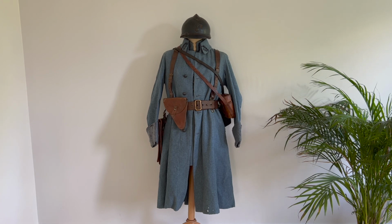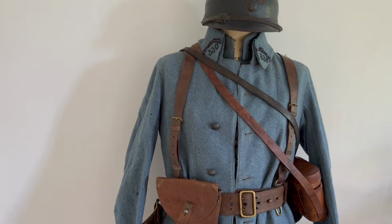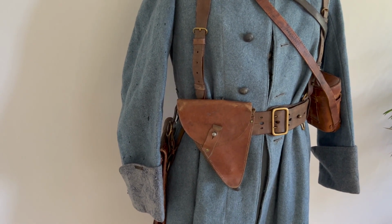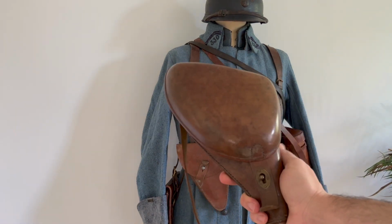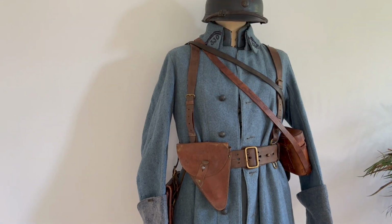So I took a little break to put some equipment on his uniform. This is a view of what it may have looked like in the winter of 1917, early 1918. I decided to add a few more elements, as the grouping was only the jacket and the coat. So I just added the basic helmet. I added a pistol holster for a pistol. I could also have put a holster for the Ordnance model 1892, but I decided to go with the pistol because of his young age and the fact that maybe he wanted to have a pistol instead of a revolver.